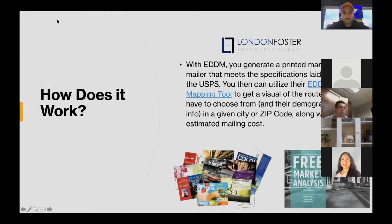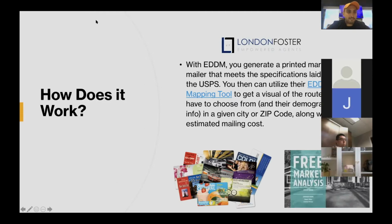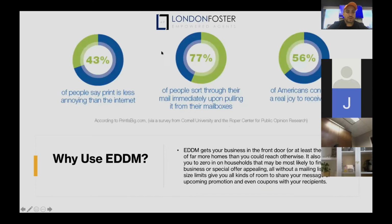How does it work? Okay, so with EDDM, you generate a printed marketing mailer. So you create a flyer, a postcard, that meets specific specifications. You use a mapping tool on the USPS website to get a visual representation of the routes, and then you pick the route that you want to send the mailer to. And I'm going to do all this for y'all and show you how it's done.